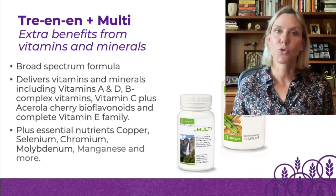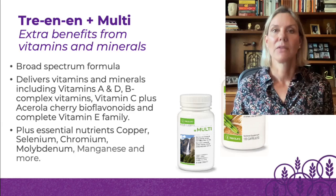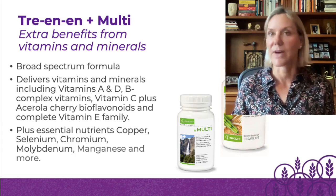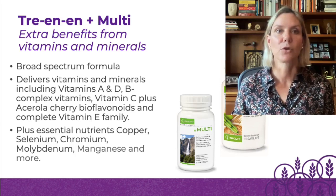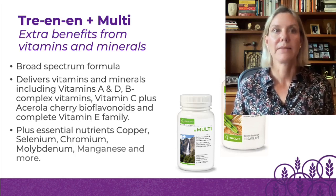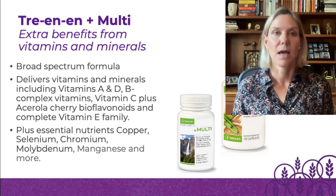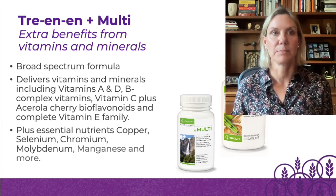If you pair TrueNN with Multi, you more than triple the benefits. The human body requires a wide variety of nutrients to maintain optimal health. Among these are the vitamins and the minerals. We call them essential nutrients because our body cannot produce them, and they absolutely need to be in our diet at appropriate levels. However, most diets do not provide optimal levels of these essential nutrients, and we may have a nutrient gap of 1, 2, or many vitamins or minerals.